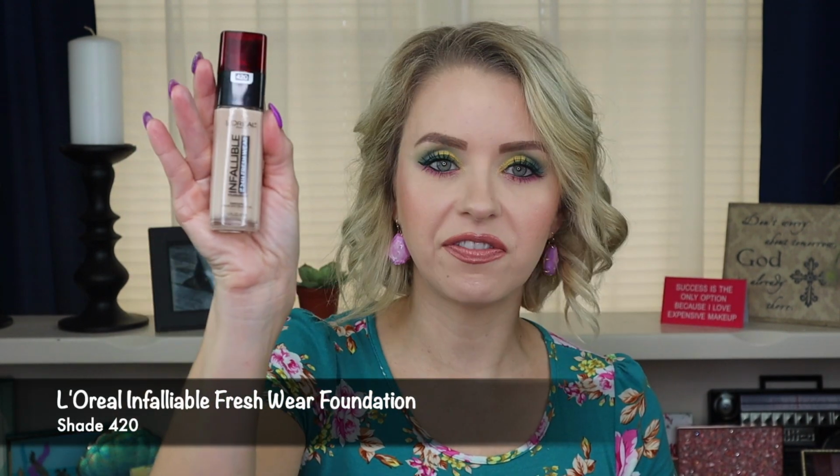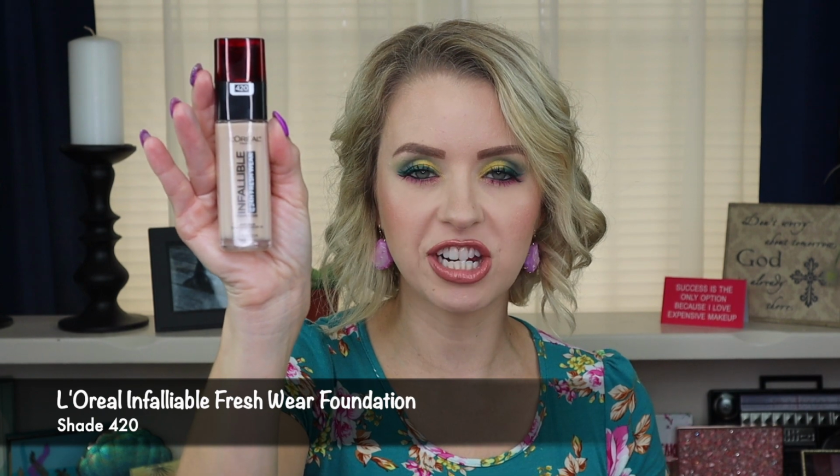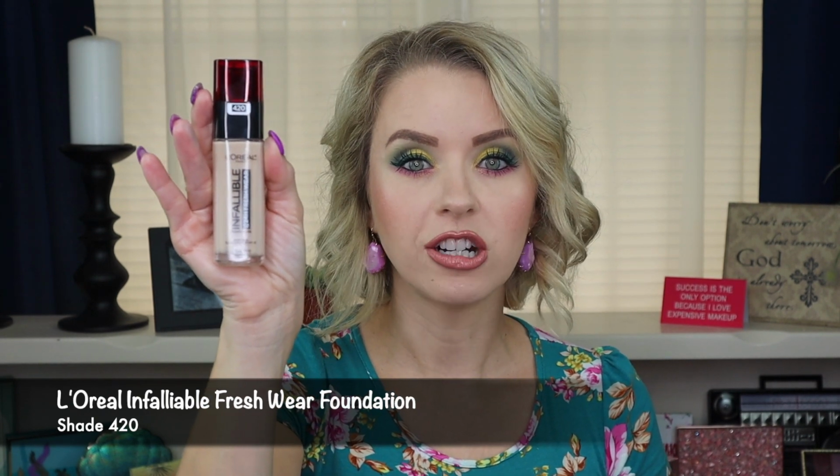All of the foundations that I will be trying for you these next 7 days all have a different finish, and they all have a different amount of coverage. To give you guys a good shade match for my skin, in the Fenty Pro Filter Foundation, I am in shade 140. And in the L'Oreal Infallible Fresh Wear Foundation, I am in the shade 420.